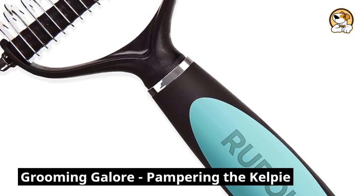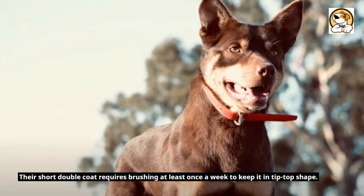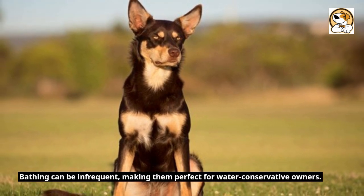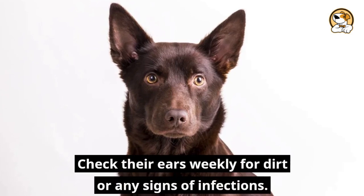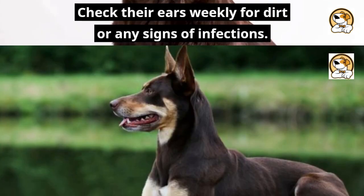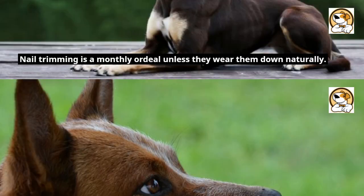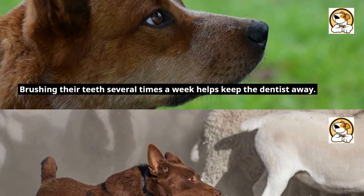Grooming galore, pampering the Kelpie. Their short double coat requires brushing at least once a week to keep it in tip-top shape. Bathing can be infrequent, making them perfect for water-conservative owners. Check their ears weekly for dirt or any signs of infections. Nail trimming is a monthly ordeal unless they wear them down naturally. Brushing their teeth several times a week helps keep the dentist away.